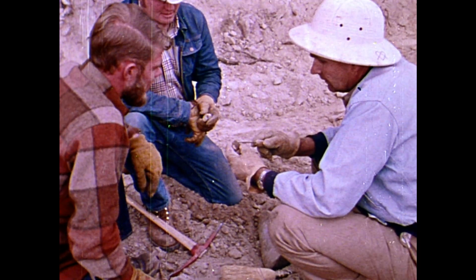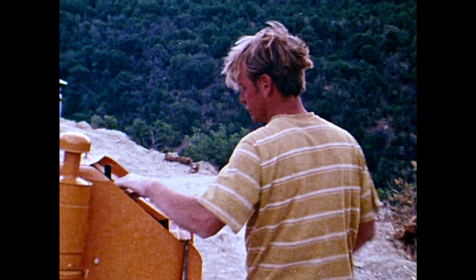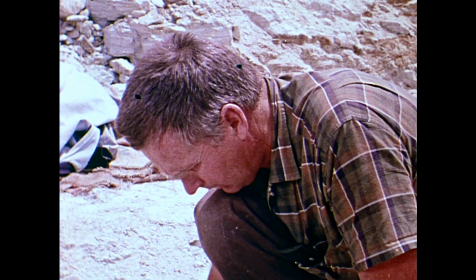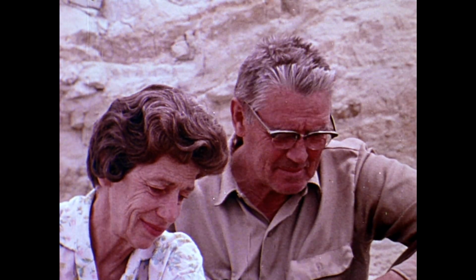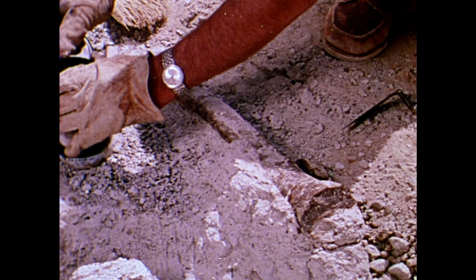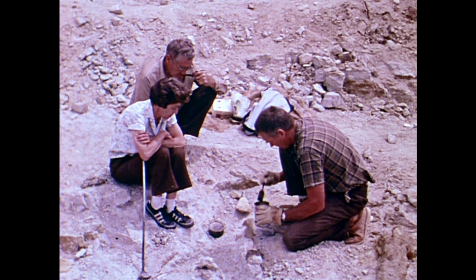Below this spot lay the heaviest bone concentration discovered. Having at last struck bone, the work changes pace. This bone's laying here protected by the rock, but once we get it uncovered like this, it's necessary to harden it up with shellac. And after it's been shellacked, hardened up well, then the thing will be plastered out. The bones must be plastered to protect them from further deterioration until they can be worked on in the lab. The soft soil, though easy to work in, has made the bones vulnerable.